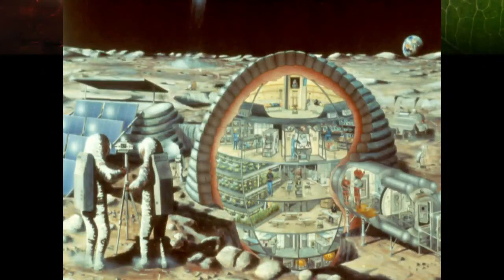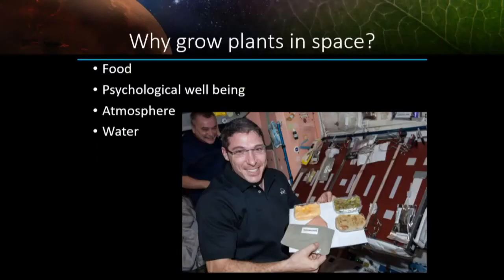And then at the same time that plants are producing food, they're also recycling the atmosphere, revitalizing that atmosphere through the process of photosynthesis. They take up the carbon dioxide we breathe out, and they emit oxygen that we can breathe in. And they're taking up water, and they give off pure water vapor through their leaves. And that could be recondensed and used for life support. So there's a lot of benefits for growing plants.